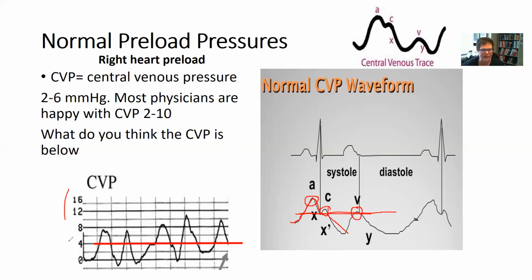So if you look at this example right here, here is a CVP waveform. Here is your scale over here on the left-hand side. And you'll see the line has been drawn here for you. So if I were recording this, I would say that my CVP was 4. Then I would say to myself, okay, 4, that's within normal limits. But I wouldn't stop there. I would say, what has it been? Because I'm always looking for a trend. I'm never just looking for one number in isolation. So I say 4. Oh, gee, earlier it was 9.